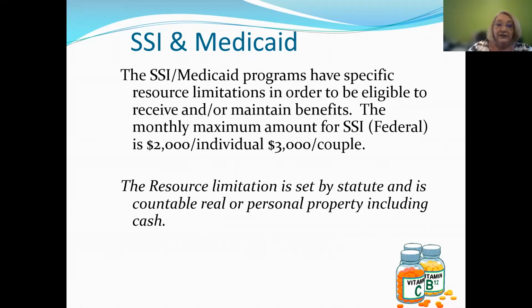The resource limit is set by the federal regs, and it's countable real or personal property, including cash. I always tell folks you can have one home, one car, but be real careful at the DMV if you're trying to help out Aunt Sandy because she's in a hard spot. And if you would just put your name on her title with her, it would really help her at the bank. Those are the kinds of things that can come back to hurt you with SSI. Next slide, please.